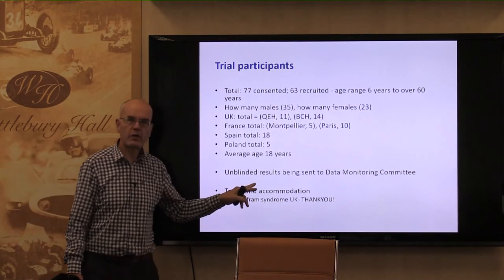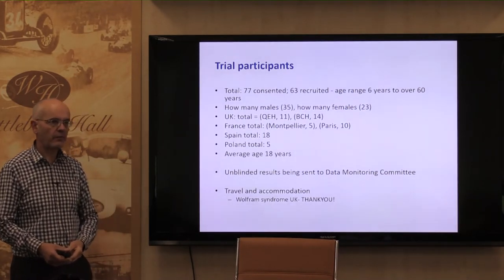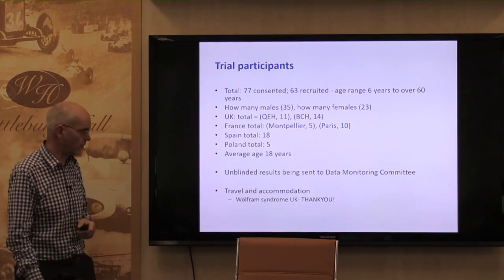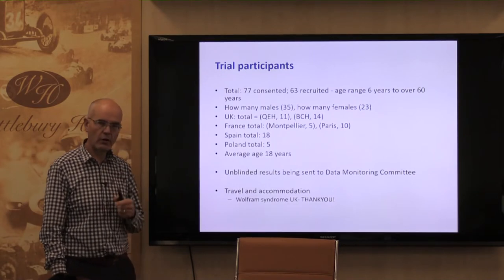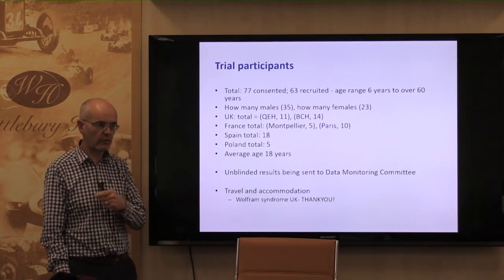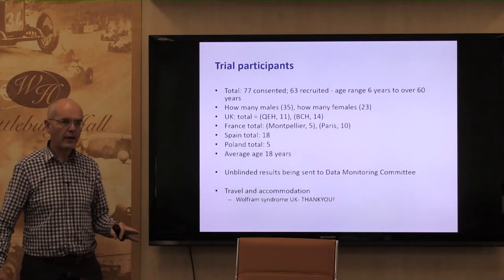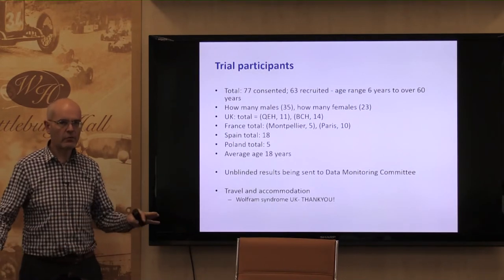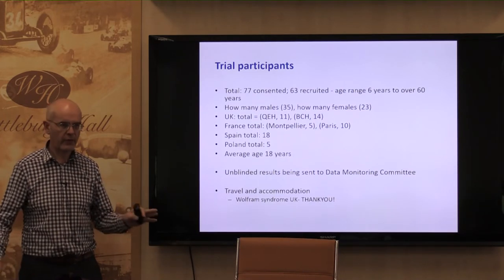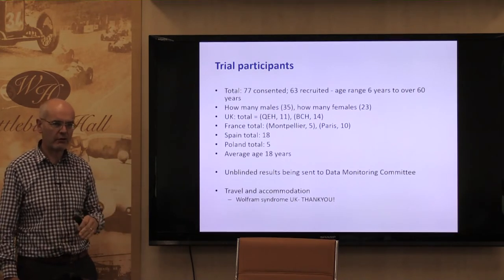The only people who can see the results are the Independent Data Monitoring Committee, and this is chaired by Professor Karen Morrison, who some of you will know because she delivered the adult Wolfram Clinic for a number of years. And she and the statistician are looking at the results every 6 months, and they can see who's on the treatment, who's not on the treatment, and what's happening to the vision. They've got the power to stop the trial if there's absolutely no evidence or way that it's going to work, or if it's absolutely unsafe or some awful thing has happened to anybody, or the results are so fantastic that there's no point carrying on, it's such a clear difference.